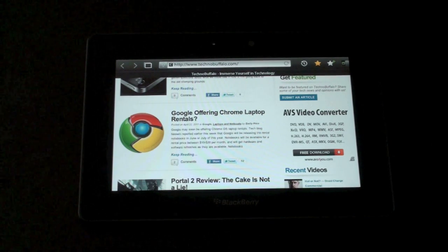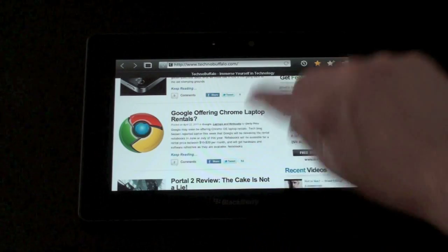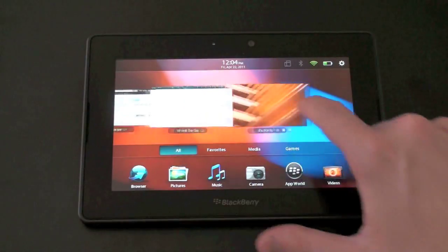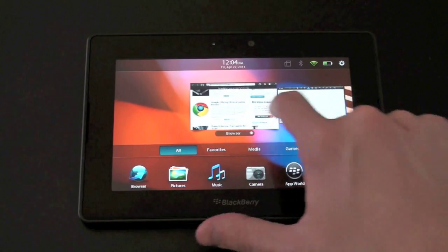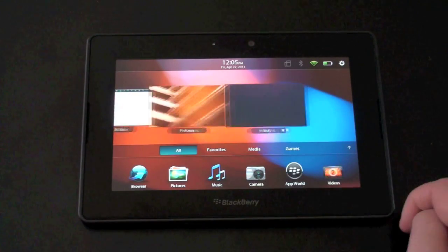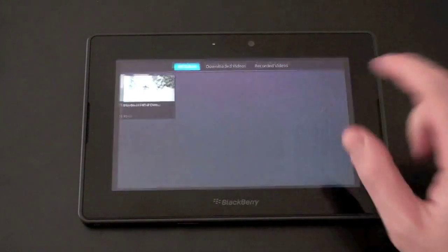The next thing that I really love about the Playbook is the OS itself. I like the gestures. I like that I can scroll and swipe. The multitasking here is probably the best implementation of multitasking I've ever seen. Let me give you a quick example. I'm going to go ahead and open up a video. This is a 1080p video. We'll go ahead and hit play.